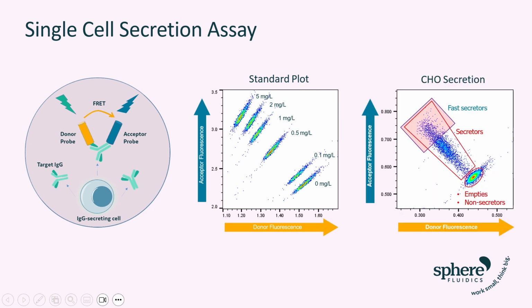Now, in the case when you carry out the screening using a real cell sample, as shown in the scatter plot here on the right, you encapsulate single CHO cells into a picodroplet population, and using a FRET assay to detect their fluorescent intensity, you obtain the scatter plot shown here. The densely packed population on the bottom right shows the picodroplets containing no cells or containing cells that are not producing antibodies.